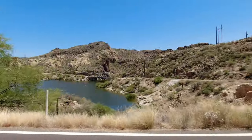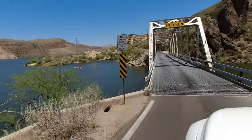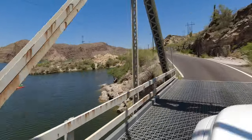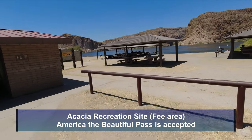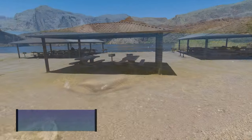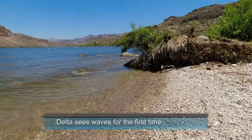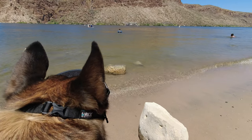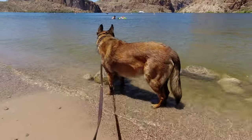This is just a single lane bridge down there, which we're gonna cross right now. This is the Acacia recreational site right at the lake. Delta really doesn't know what to do with it. Finally, she's exploring the water. Huh, Delta?